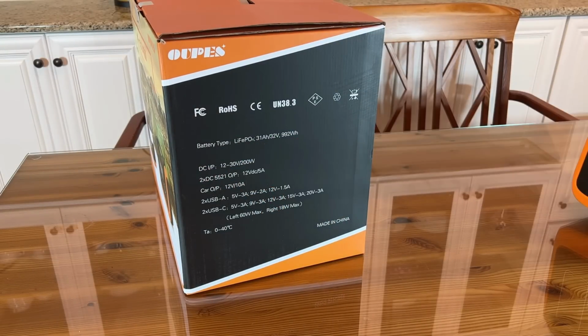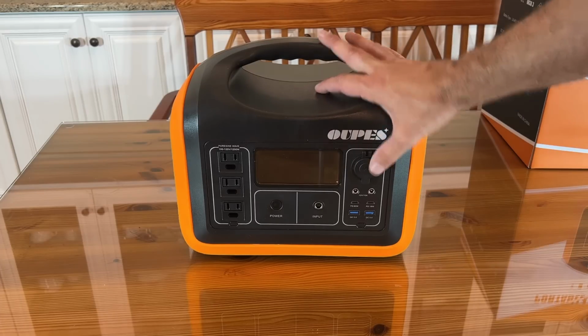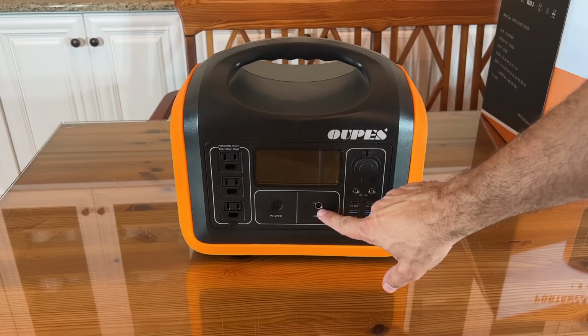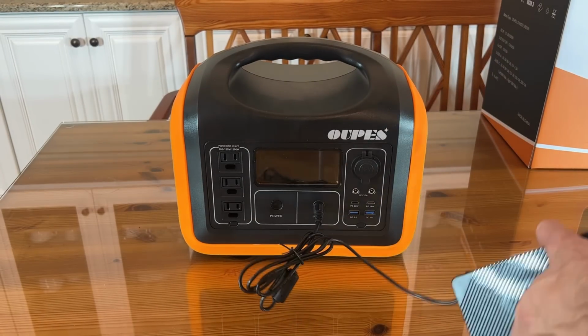DC input is 12 to 30 volts, 200 watt max. The DC car output is 10 volt, 10 amp. You've got a USB-A times 2 and a USB-C times 2. So let's go ahead and check it out. All right, folks, let me tell you a few more things about this power station. With a 1200 watt output and a 992 watt hour capacity, that means you can power things like phones and coffee makers and even fridges. It's great for outdoors as a backup power generator for your home's needs.